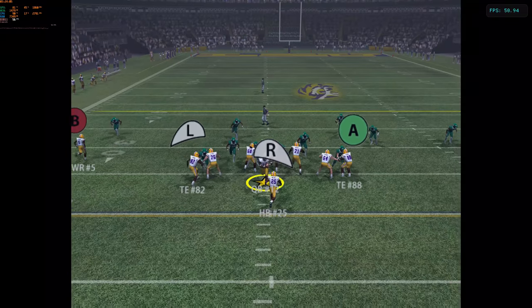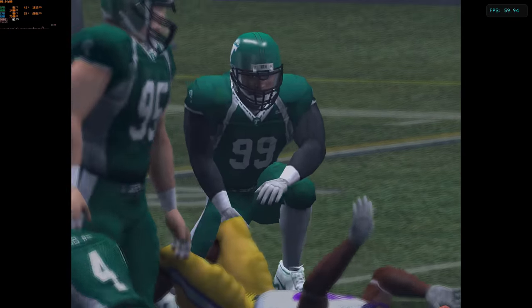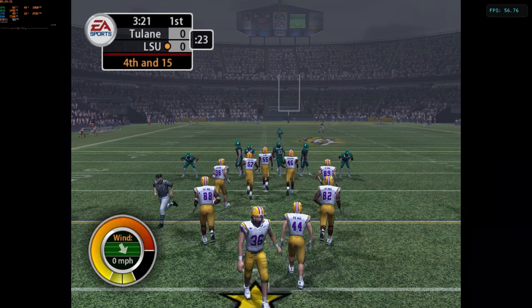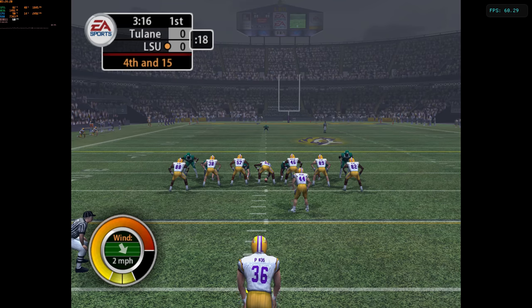The Tigers out in the ace formation. Packer after the line of scrimmage, and that's it. No gain on the play. Third down, 15. Ball on the 27-yard line. The drive stalls, and they'll have to punt it away.